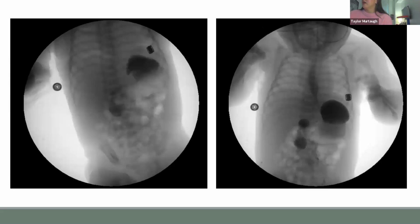Then contrast was given, and enteric contrast fills the stomach and progressively opacifies the first, second, and third parts of the duodenum. But the fourth part of the duodenum, or the duodenal-jejunal junction, is not demonstrated in the left upper quadrant position. Sequential images show contrast in a distended descending and proximal transverse duodenum, but none of that contrast progresses across the midline into the left upper quadrant.